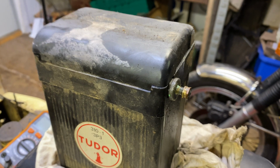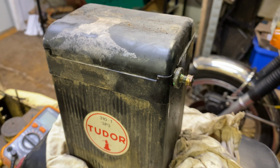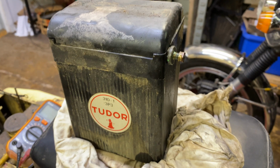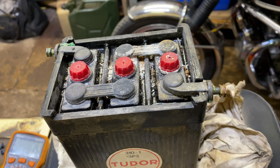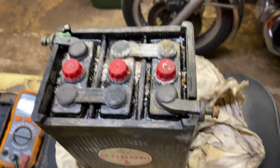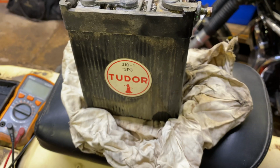And Tudor is a very old brand. I think I read once that it was first set up in Germany by somebody from Luxembourg, but they had a factory near Genova. So yeah, been around Italy for over 100 years. That's the state of it. Not really good, but a nice case.